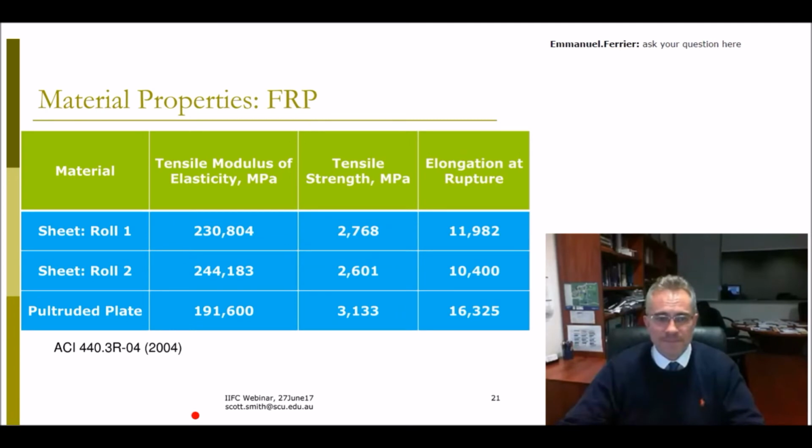Properties of the FRP. We used wet layout sheets for the externally bonded application, as well as pultruded plates. We also used pultruded plates for the NSM. These tests were conducted in accordance with the ACI 440.3 test document. The elastic modulus around 200,000 MPa is consistent with carbon, along with the tensile strength, as well as the elongation and rupture.